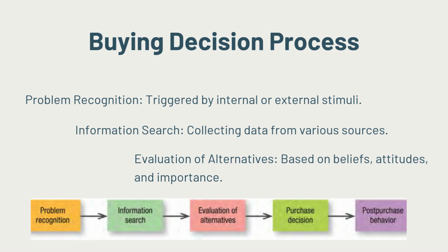However, for more complex, high involvement products like cars or electronics, or basically products that are more expensive, consumers may seek external information first from multiple sources before they can make the actual purchase decision.